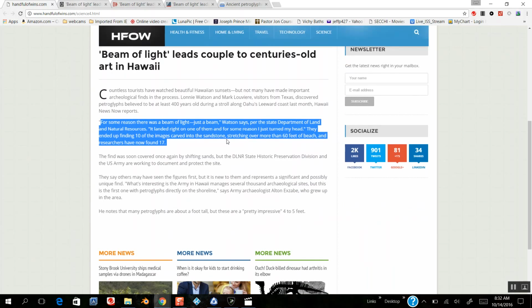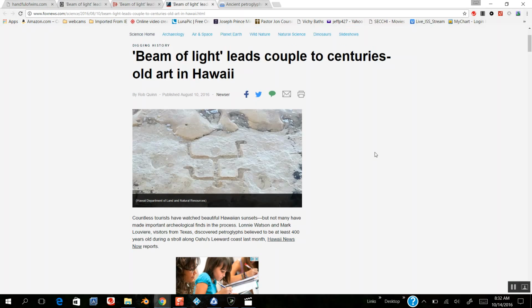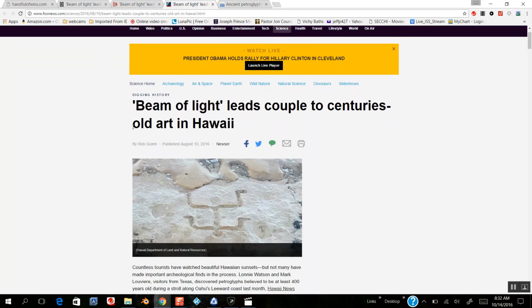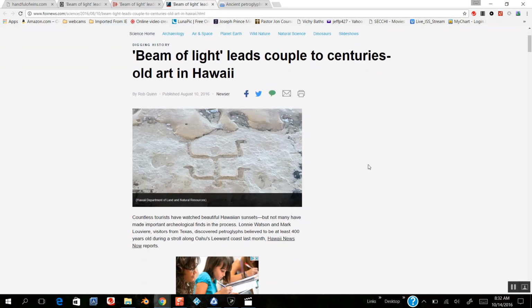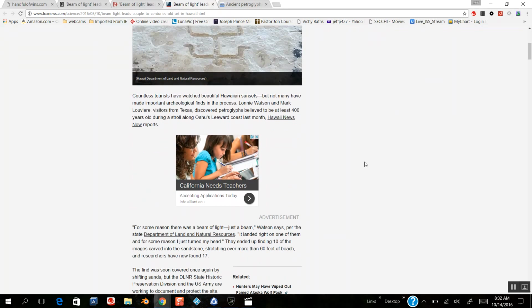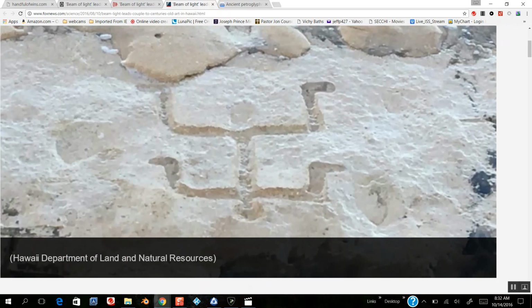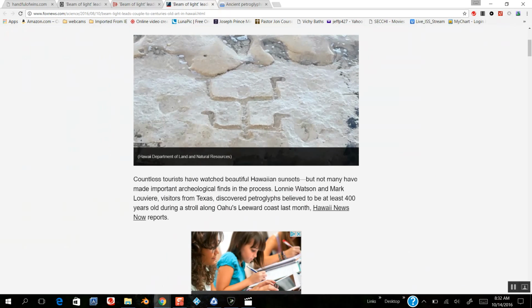So that's interesting how Fox News left out. Well, oh yeah, it talks about Fox News here, but it left out the beam of light. Beam of light leads couple to centuries old art in Hawaii. Well, what would have fossilized that into place? I mean, it looks like someone drew that with their fingertips. Why would it suddenly harden? I mean, if it's on a beach and then it hardens.